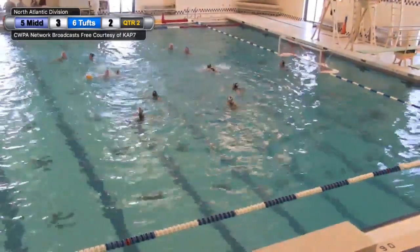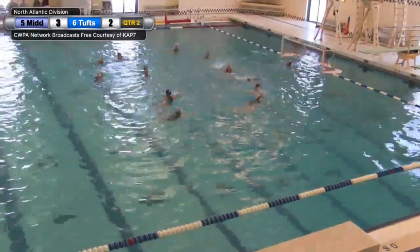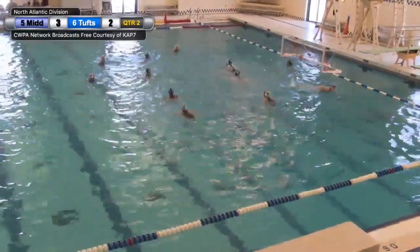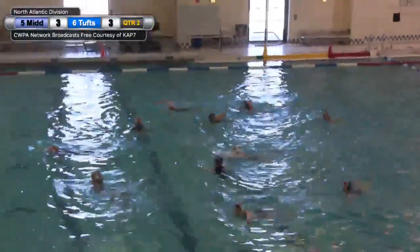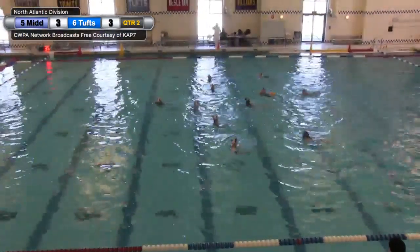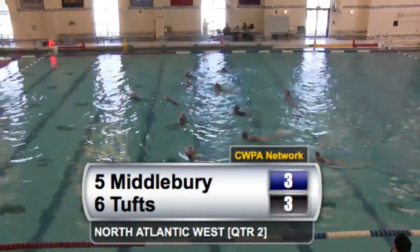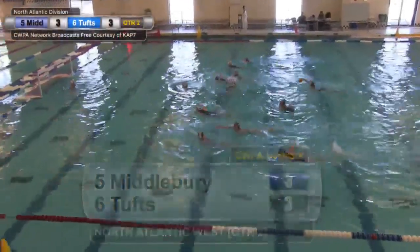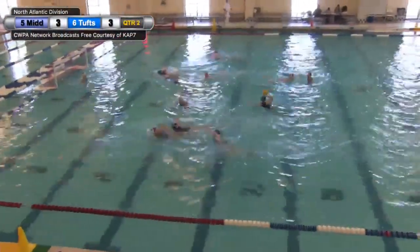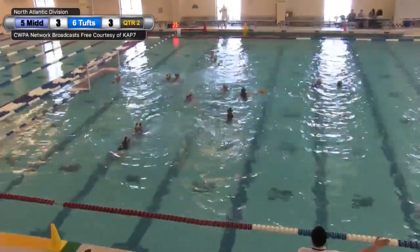Now Tufts is going left to right. And there is an exclusion foul called on the Panthers, so Tufts on its third power play. And this time, takes advantage. It's the first power play goal, and it's Kathleen Coogan with her second. And it's now Tufts in white 3, and Middlebury in dark 3, about a minute into quarter number two. So Tufts 1-3 on the power play.